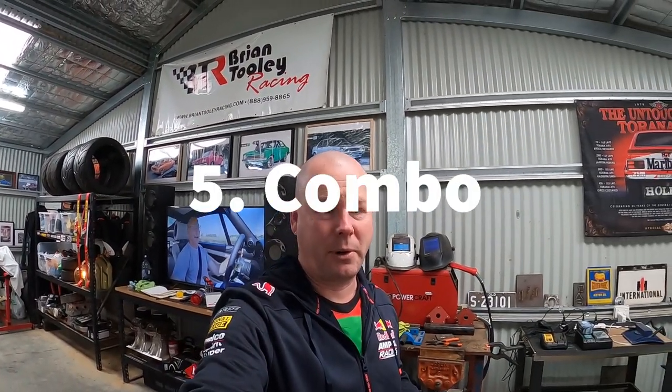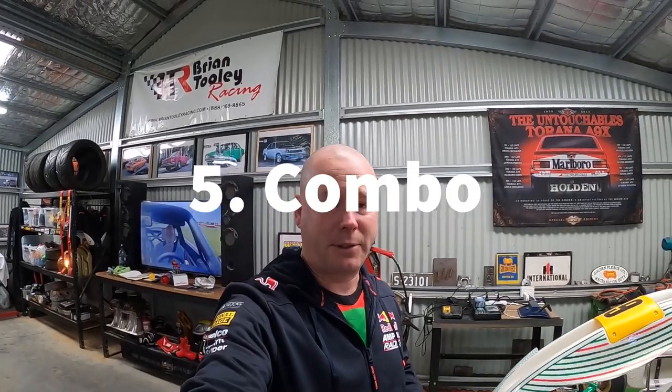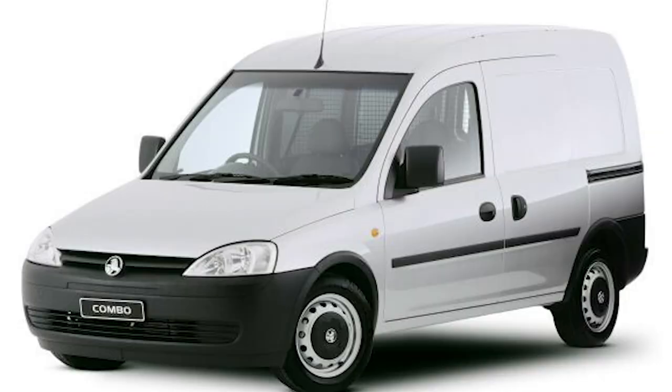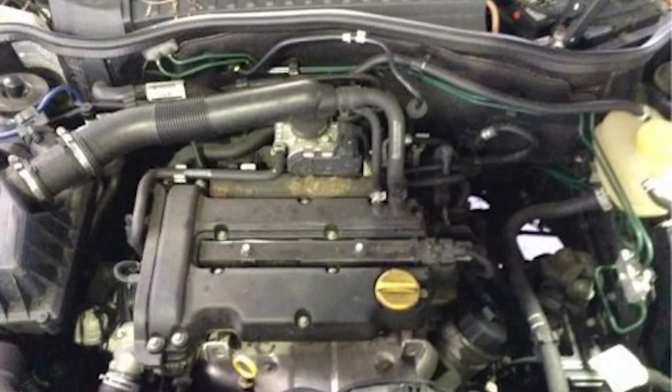Let's get there. Coming in at number five, probably one of the world's ugliest cars, and that's the Holden Combo. This funny looking thing was like halfway between a courier truck and a panel van, and I didn't know what it wanted to be. It didn't last very long in the market, that's for sure, only a few years, powered originally by a 1.4 litre single cam little engine. Meek power output for this poor little thing. Can you imagine driving this around the streets of Sydney or Melbourne dropping off your letters and stuff? No good. Anyways, that made the list.